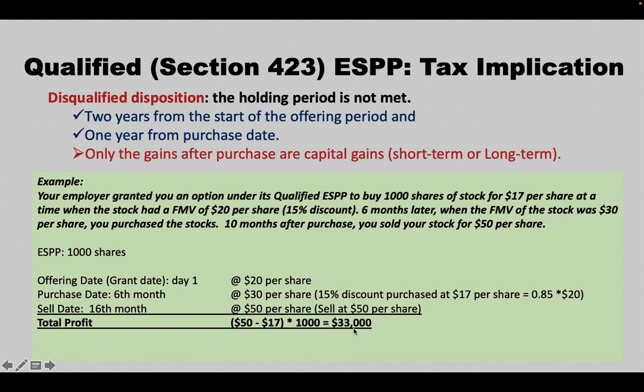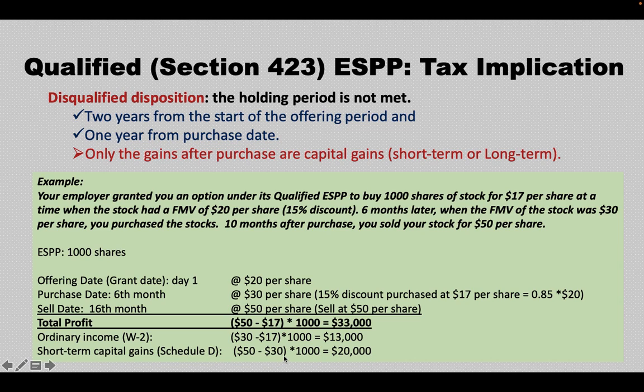The total profit is still the same, but you will be taxed differently. Now the ordinary income on your W-2 increases to $13,000. Why? Because now it is measured from the purchase. The fair market value at purchase is $30, not measured from the grant. You can see this is a $13 per share difference, so you will get $13,000 as ordinary income, taxed at the ordinary income tax rate. Then the rest of it will be capital gain.